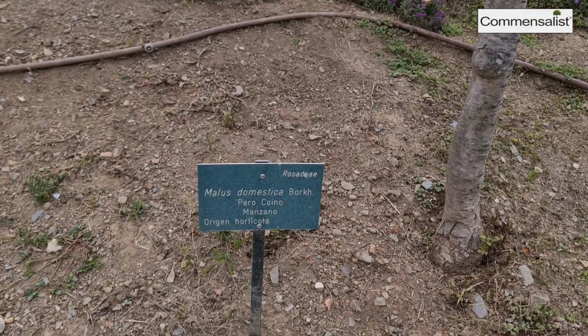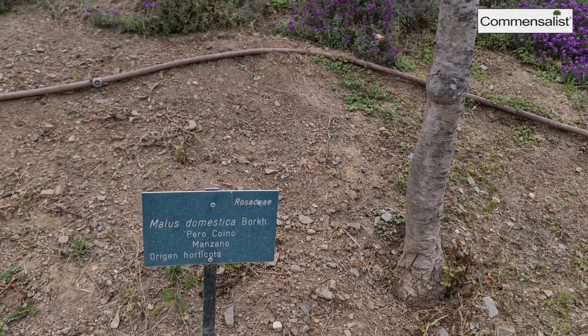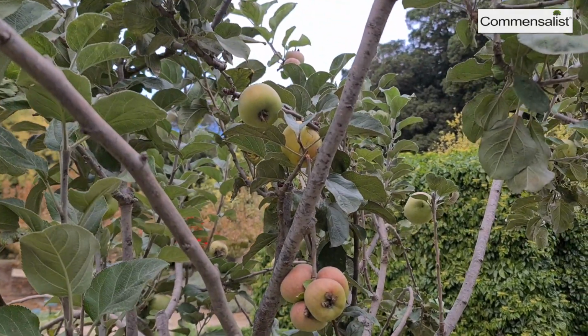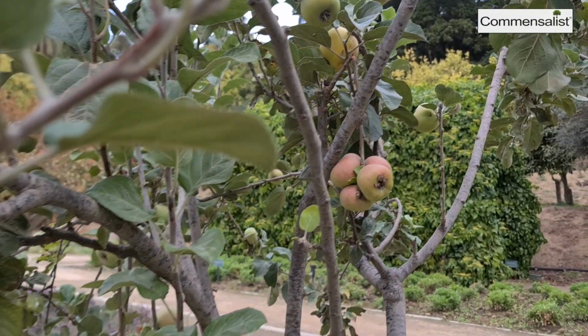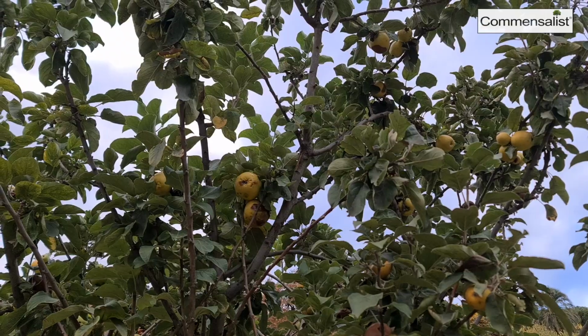We all know that apples mostly like colder climates, Malus domestica, pero coino, and you also know the Spanish name. So if they plant it in this botanical garden, then it's probably for a reason that these apples are a good variety for here. Of course, you always have to double check whether it's true or not, and whether you can buy it commercially or not.